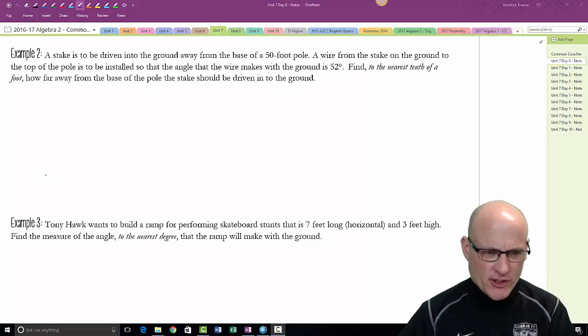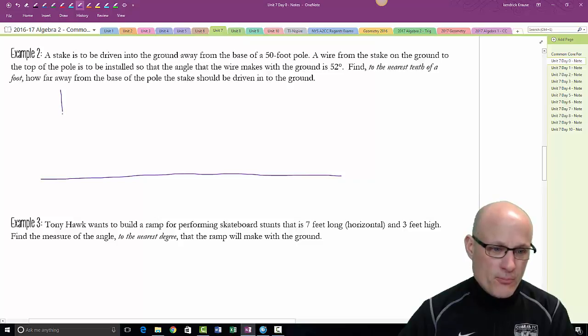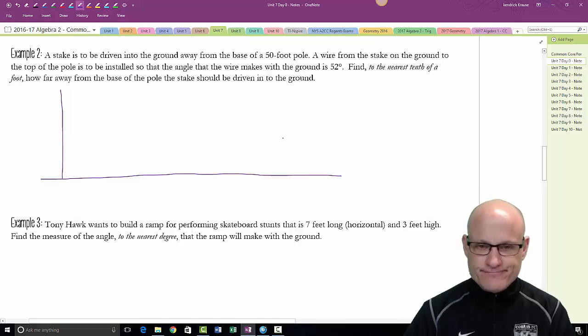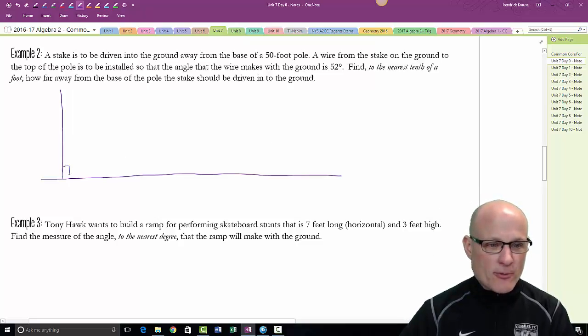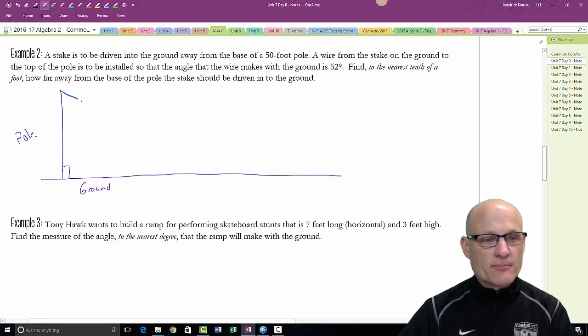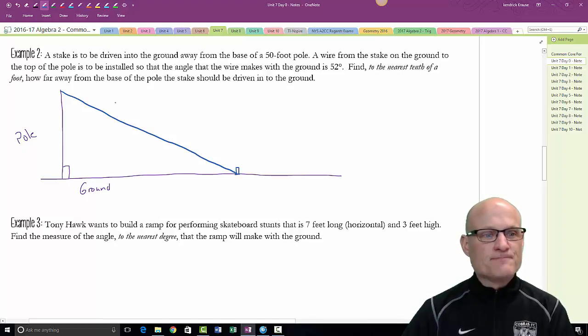All right, so just so you know, all grounds and all poles form 90-degree angles every single time, all the time. Now, are they exactly 90 degrees? No, of course not. But for math purposes, we're going to say that they are. So there's our pole. It's 90 degrees with the ground. So this is the ground, this is my pole, and we've got a wire that goes to the top of the pole. So let me draw my wire in. It's going to be staked down over here somewhere. So it's staked down over there.